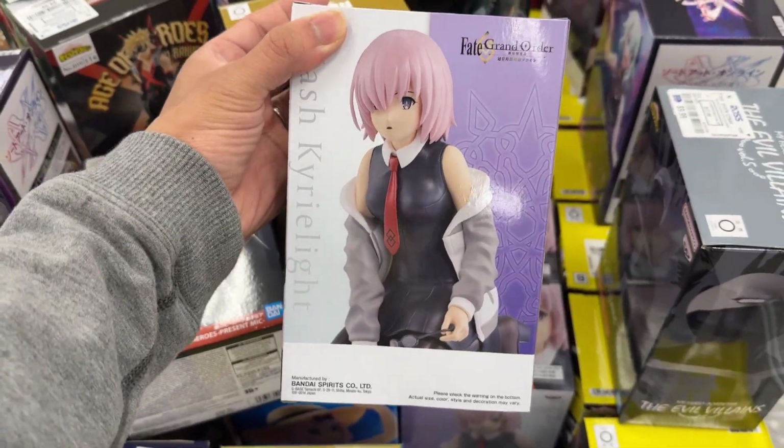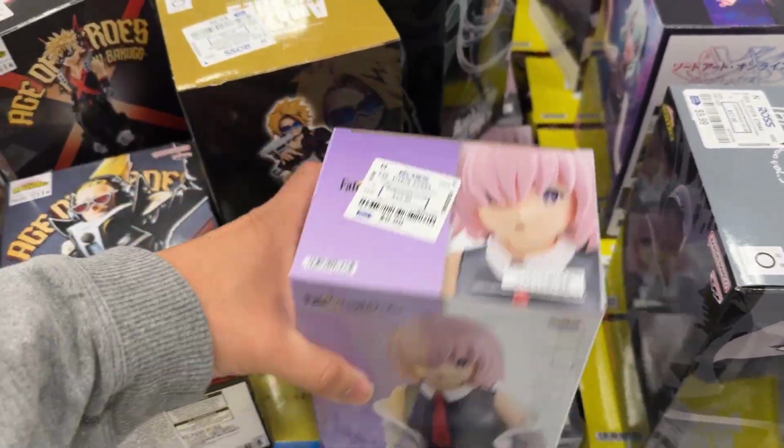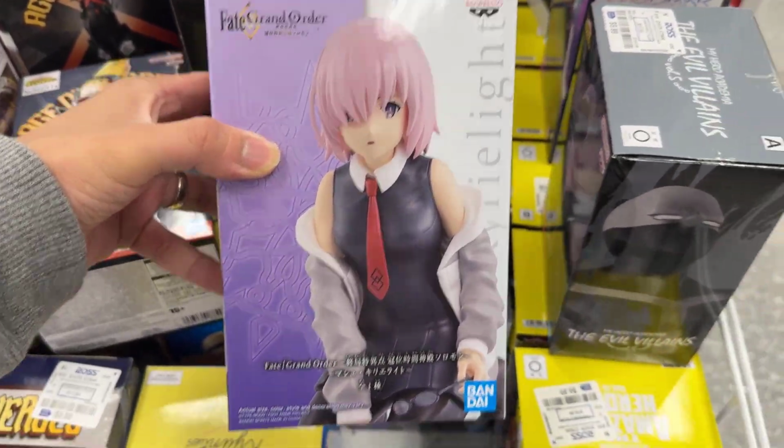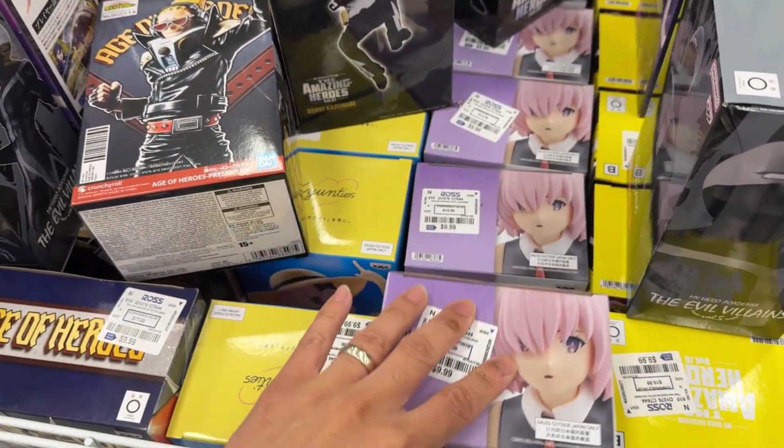Here's a Bandai Spirits Mash Kyrie Light in her school uniform. I wish the glasses were still on. She looks better wearing them than not. This one's also got the low price of 10 bucks.